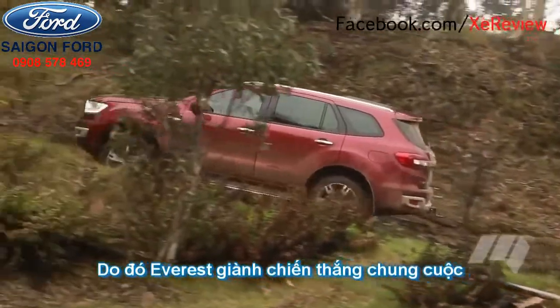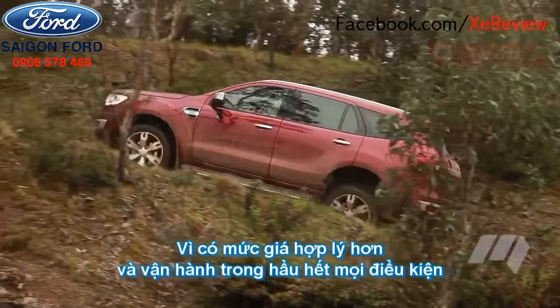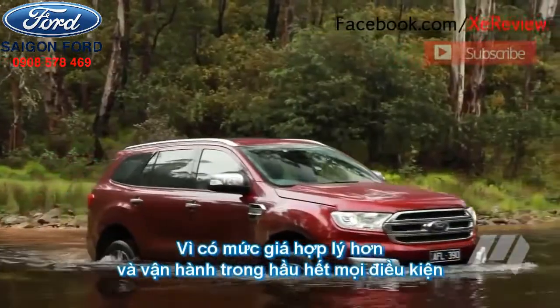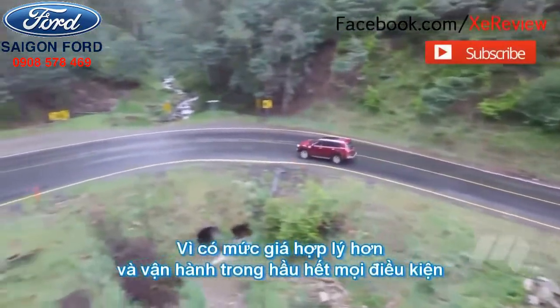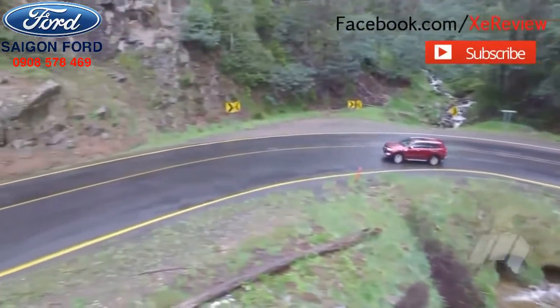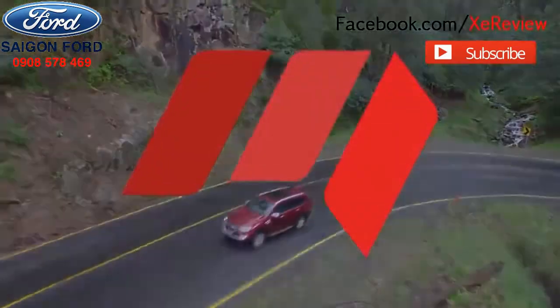The Everest is a better value for money proposition than the Prado and offers a comparable breadth of abilities for most situations. Just as well equipped, cheaper, nicer on-road and almost as good off-road, the new Everest is a winner in every sense of the word.